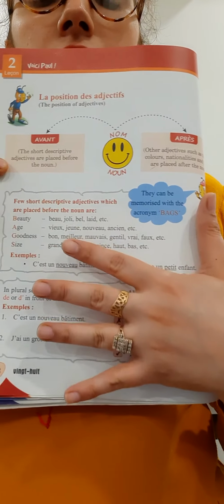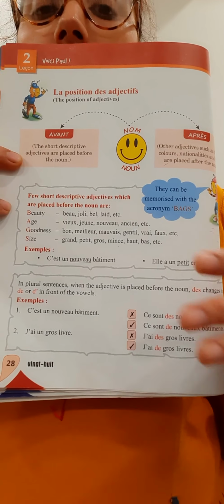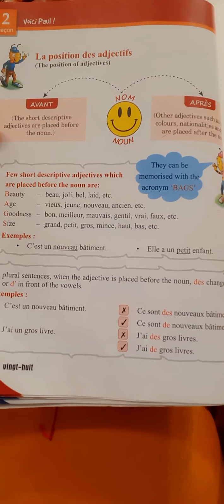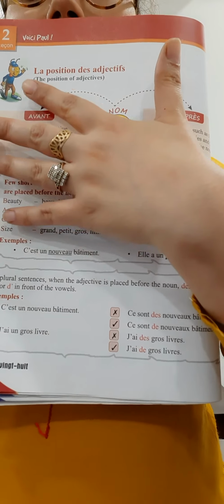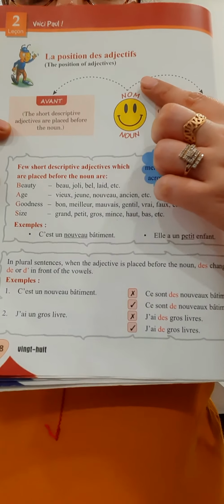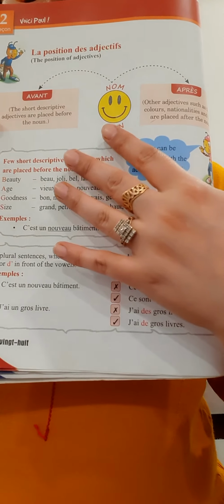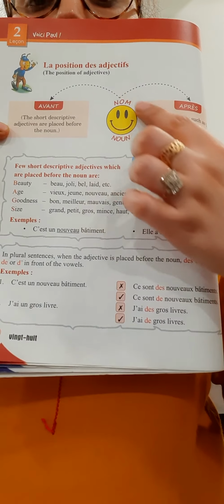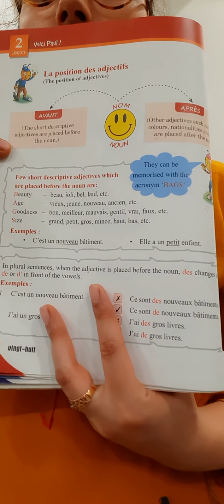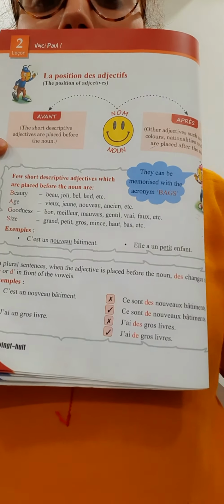Now come to page number 28 here. In a beautiful manner they have described how to place different adjectives. I am sure that you have learned all the adjectives from your notebook or your book, and there's a big list in chapter 1. Now we are coming to know how to place them, right? La position des adjectifs. The position of the adjectives, right? Here we have the noun. Now they are describing which type of adjectives come before the noun and which type come after the noun, right? So instead of going through this, I am taking help of the blackboard here.